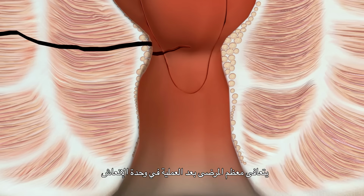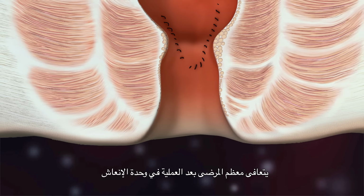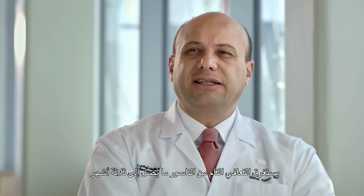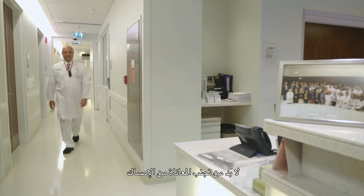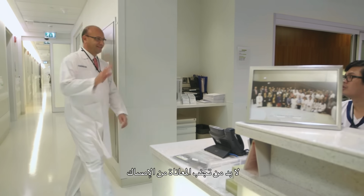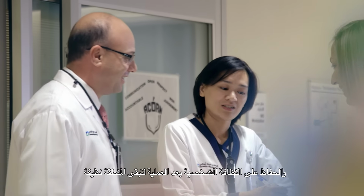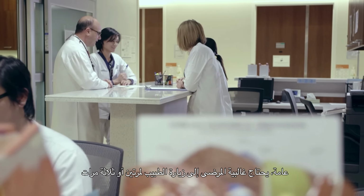For most patients, after the operation, they recover in a recovery unit for 1 or 2 hours before they go home. And typically, we advise most patients, depending on the severity of the fistula, to take 1 or 2 weeks off work. The actual healing of the fistula can take up to 3 months. The most important thing is to avoid constipation and to maintain proper anal hygiene after the surgery so the area remains clean. In general, most patients require 2 or 3 additional office visits to assess for healing of the fistula.